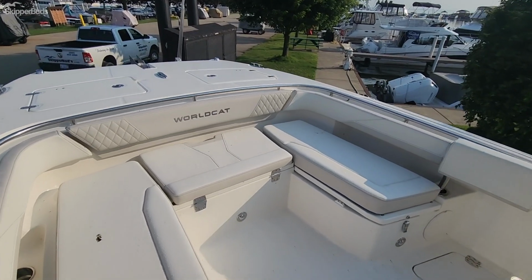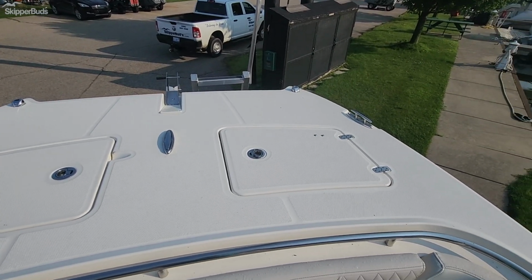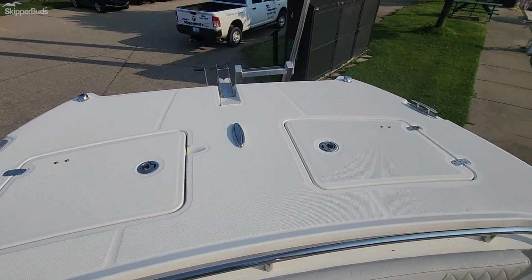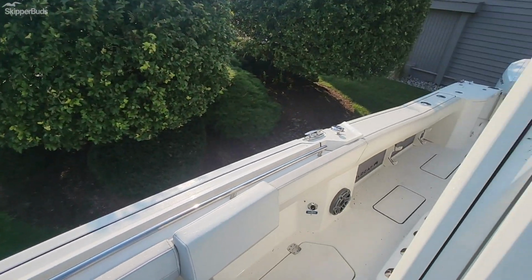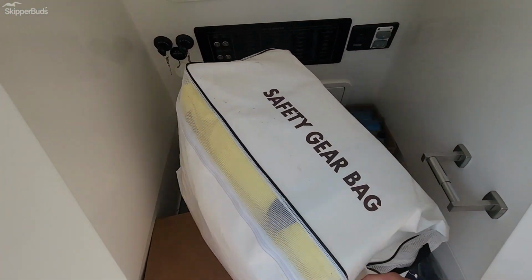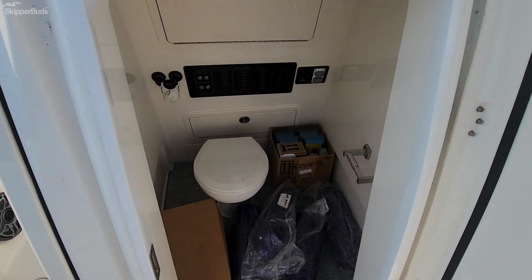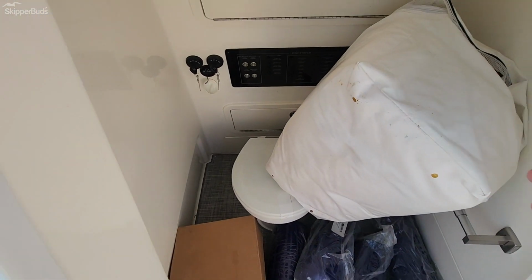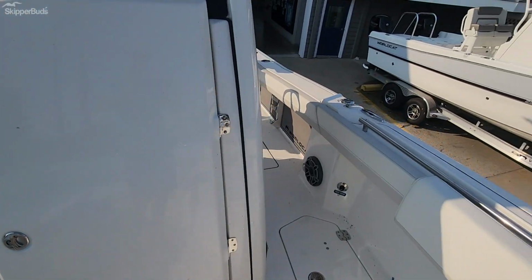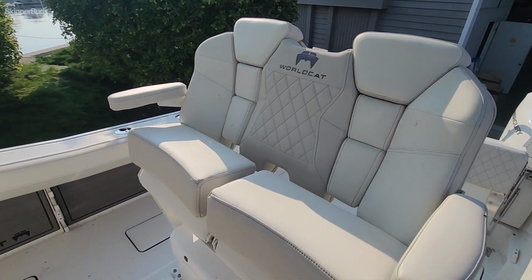Looking forward, we have nice seating here. Good anchor locker storage, accessible from both sides. A nice large head, plenty of room for storage. GL audio speakers, rod storage, dual flip up bolster seat on the helm, very comfortable seat.